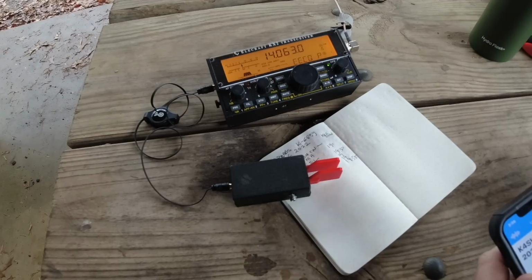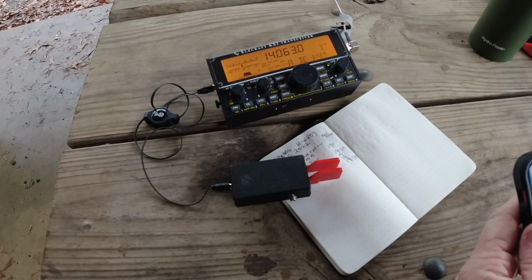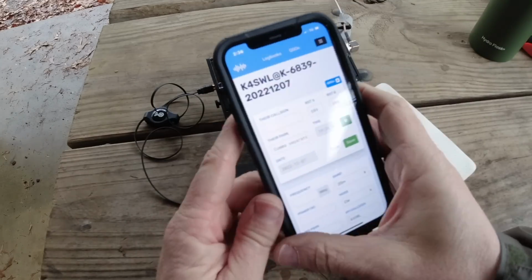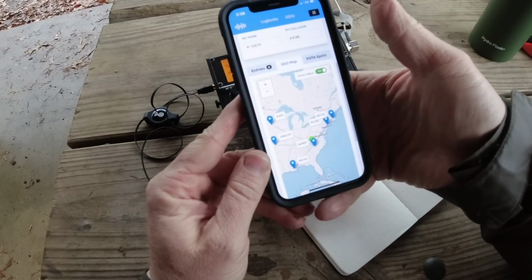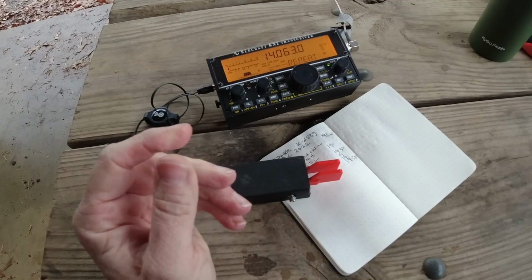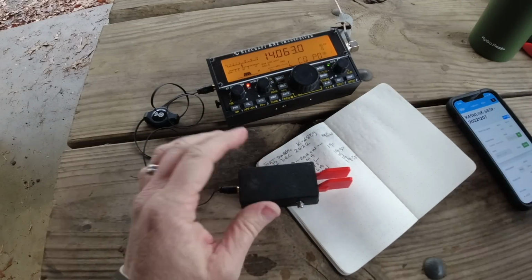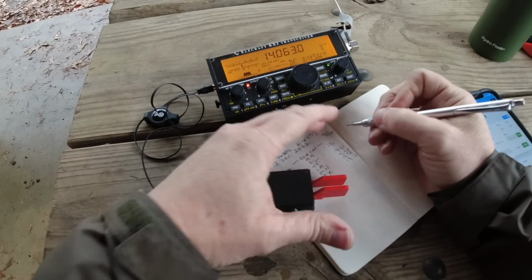Okay, let me fix up my logs now and take out the placeholder I had in here so it's not confusing in my logs. Delete that one, yes. We have 6 contacts. Now, I've got to be honest with you, I never, ever would have guessed that I could get 6 contacts with 1/10 of a watt. I'm very pleased. This made my activation right here. This is great. My apologies to everyone trying to chase me right now that can't hear me, but it's worth it, right? I mean, science and stuff, right?